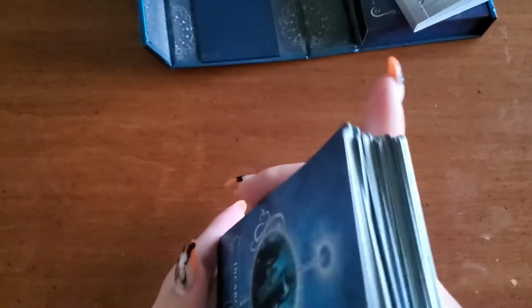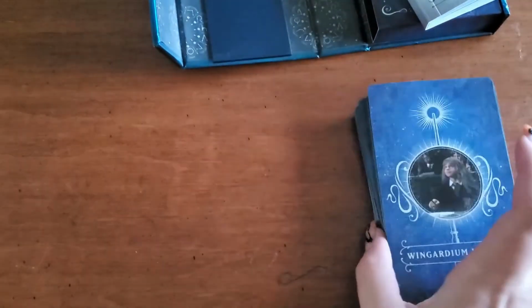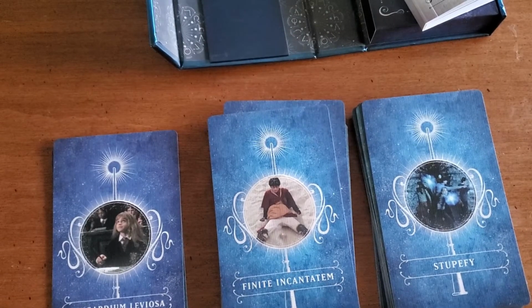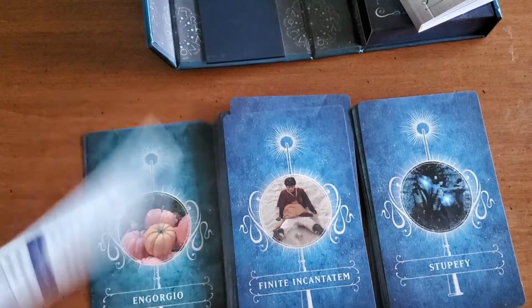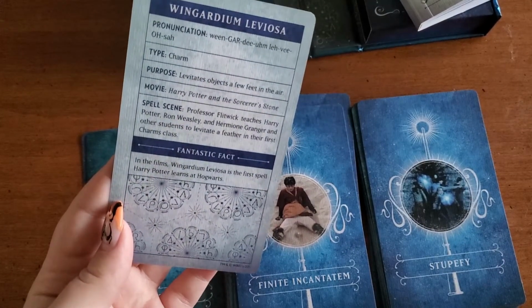Let's see what kind of card we pull out. Luna's trying to help out. She was on her playmat, but now she's sitting up here with me. So if you see a little baby hand, it's just her trying to grab and touch and be bad. So the spells I got on top were Wingardium Leviosa, Finite Incantatem, and Stupefy. Well, that's nice. Okay, so Wingardium Leviosa, I'm just gonna read the purpose.